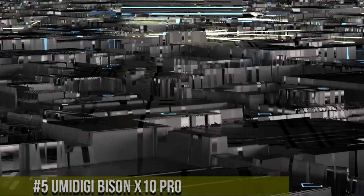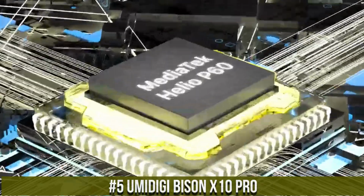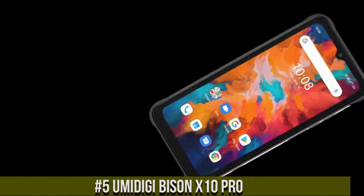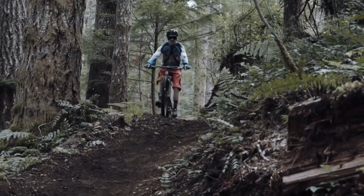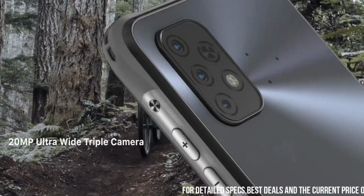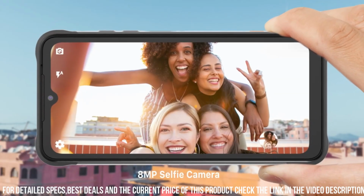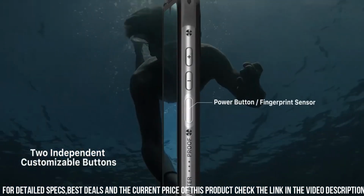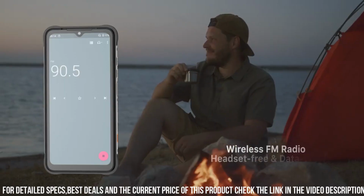Number 5. Umidigi Bison X10 Pro. The rugged powerhouse that takes durability and performance to the next level. Built to withstand the toughest environments, this rugged smartphone is IP68 and IP69K rated, making it waterproof, dustproof, and shockproof. The Bison X10 Pro features a large 6.67-inch FHD plus display with Corning Gorilla Glass, ensuring excellent clarity and toughness.